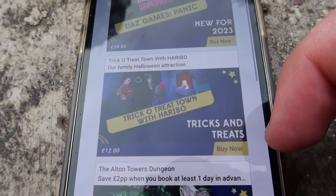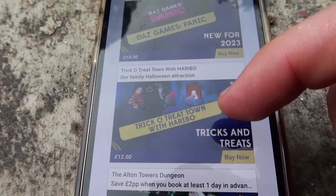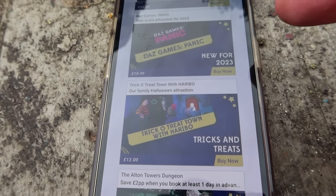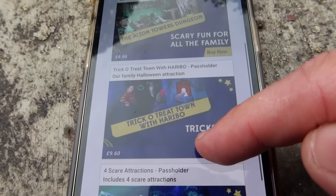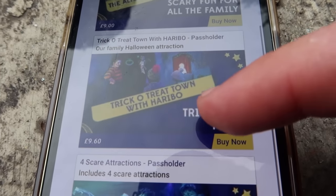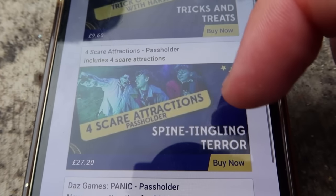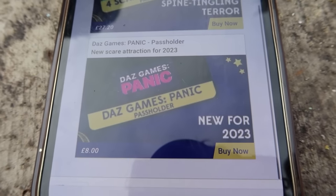And then you've got the family interactive walkthrough Trick or Treat Town with Haribo. That's £12. And yeah, with that, two adults can accompany one child if you pay for one bag, if that makes sense. Also, you do get annual pass discounts as well on these. So yeah, Trick or Treat Town would be £9.60 with pass discount. The four scare attractions, £27.20. And Daz Games Panic at £8. So there we go, that's the prices for this year.